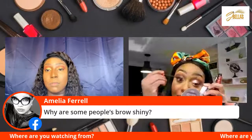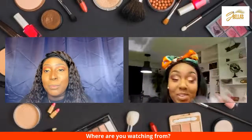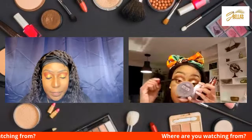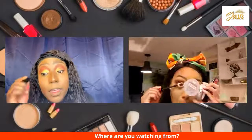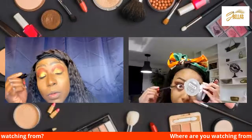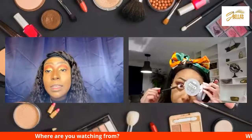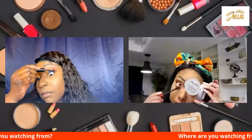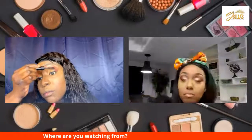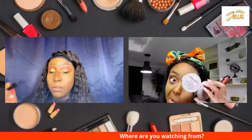Why are some people's brows shiny? I believe shiny brows are definitely from oily skin. I think that they put on either an eyebrow pencil or some type of eyebrow product that has an oil base in it, mixed with their oily skin, and I believe that's why you get shiny brows. It's literally just the oil in their skin.